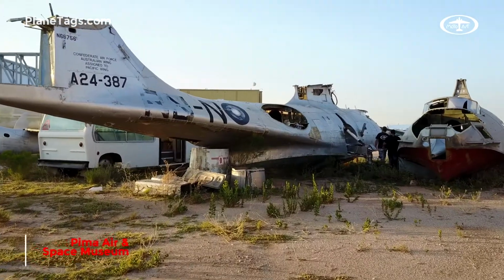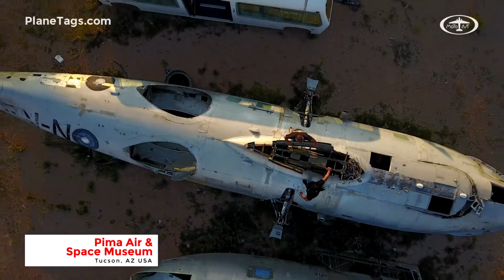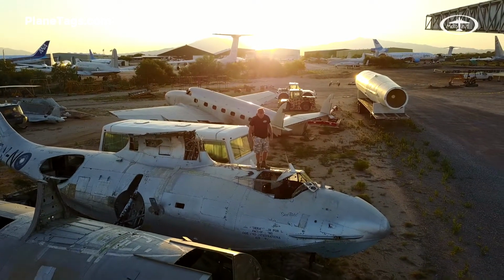I've been chasing down old airplanes for most of my life now, rescuing derelict aircraft before they're scrapped and lost forever. Some just see a weathered old airplane, but I see decades of history.